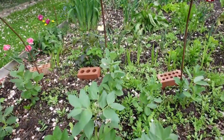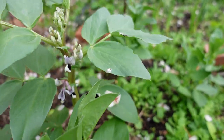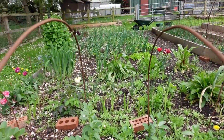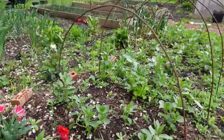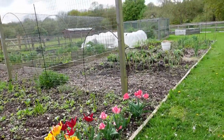Look, broad beans in flower. Okay. So the tulips now, this side is going to flower. I mean, it's going over. Flowering, I meant.